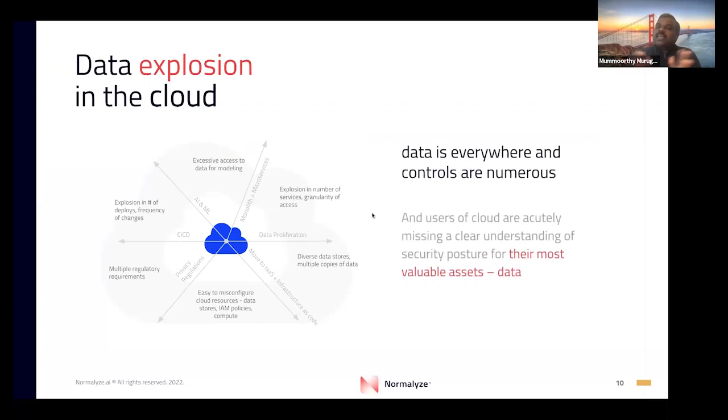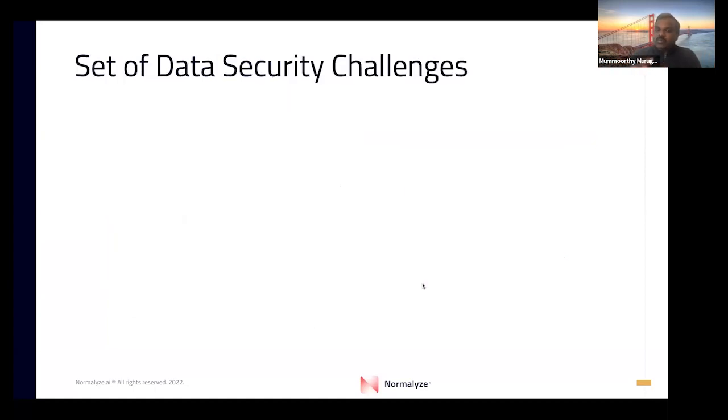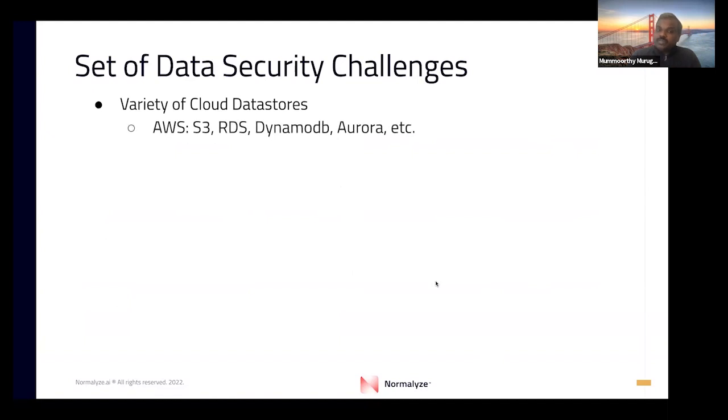Now, the key question is, when you are in this situation, when you have opened up your cloud and are creating this infrastructure in a public cloud, how do you ensure that you have a clear understanding of your data security? That's where we look at some of the key challenges that remain in the public cloud when you really put your sensitive data out there.